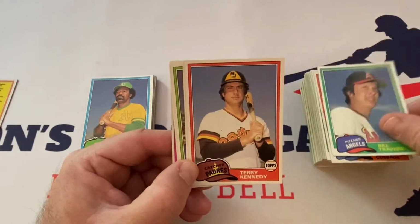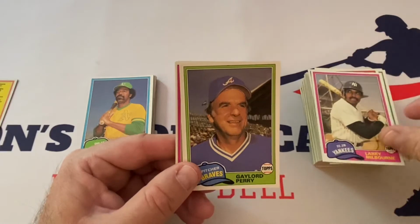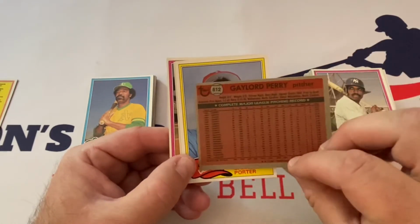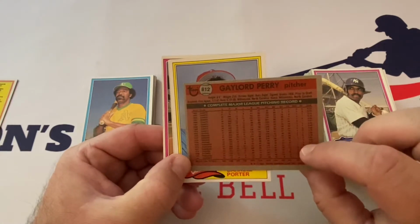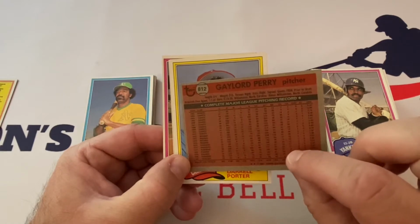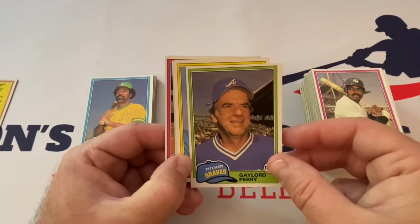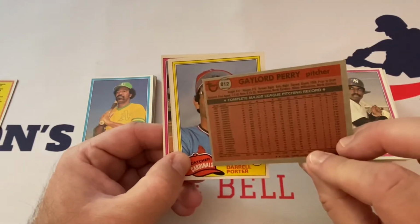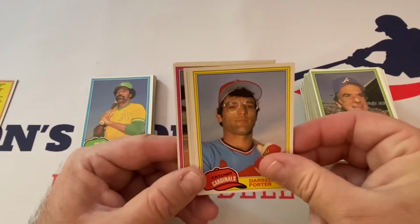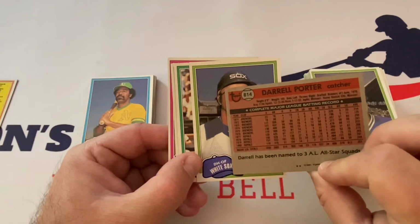Bill Travers, Terry Kennedy, Larry Milbourne, Gaylord Perry, Hall of Famer. Look at all those years too. The Giants. I mean, he played for a long, long time. So for the Yankees, he's probably an add-on, I'm guessing, near the end of the year. I'm not 100% sure on that. But then he signs with the Braves. Darrell Porter. The Royals, the Brewers before that for a long time.